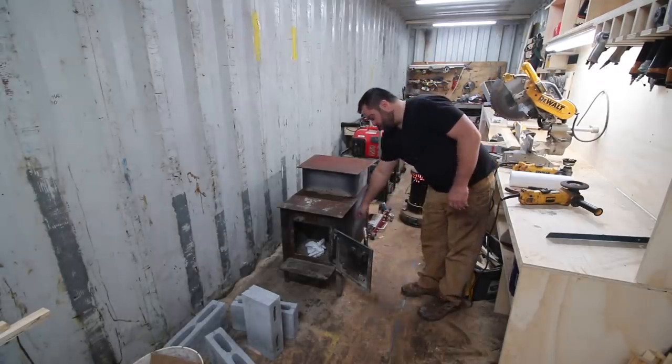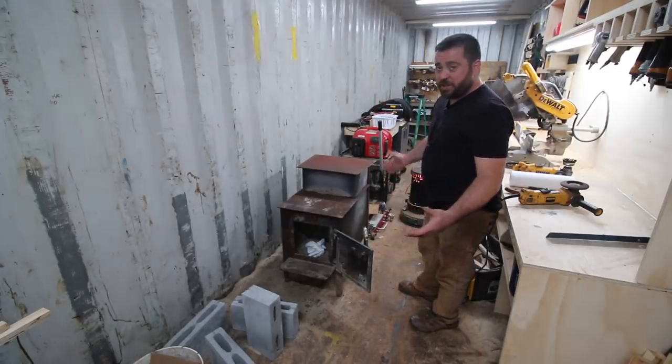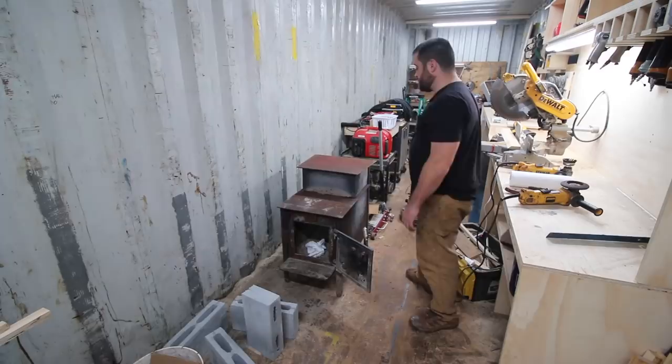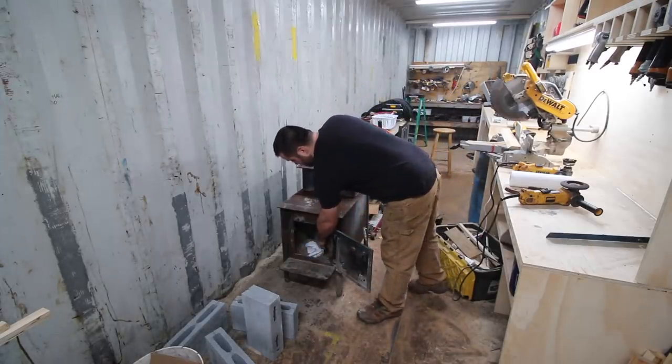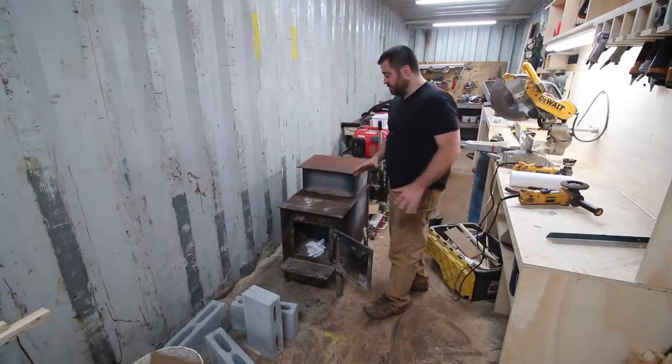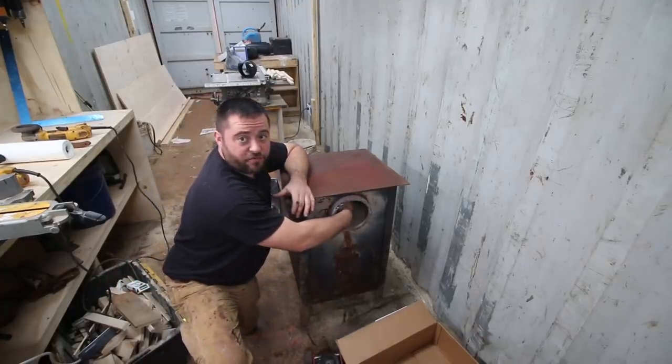All it's gonna do is wear down this outside wall, but I guarantee you I'll get another 30, 40 years out of this thing. And then worst case, I can get some quarter inch plate and weld it in and make it all pretty. One thing I don't like about it is that I can see the actual firebox through here.